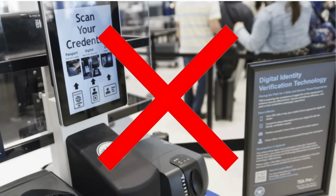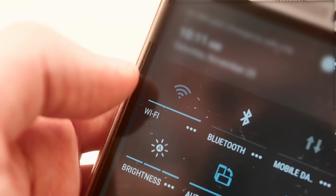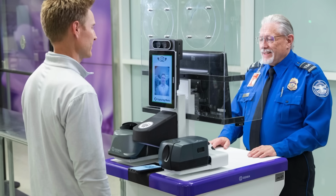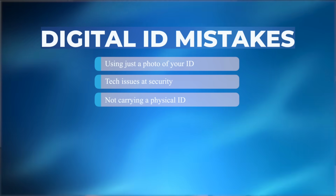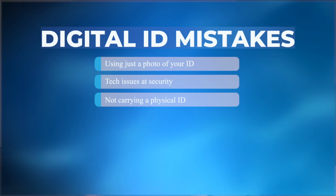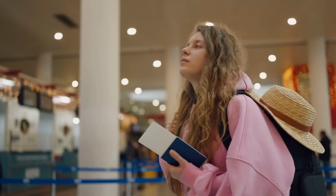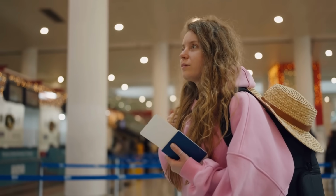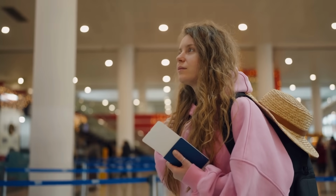However, the second issue that travelers are running into is that even with proper digital ID setup, it can still fail for various reasons. Your phone could die, the Bluetooth connection might not be working, the TSA system might glitch, or the scanner might malfunction. And a third issue is that even when everything works perfectly, a TSA agent may ask to see your physical ID anyway. TSA is crystal clear that digital ID supplements but does not replace the need to carry a physical ID.